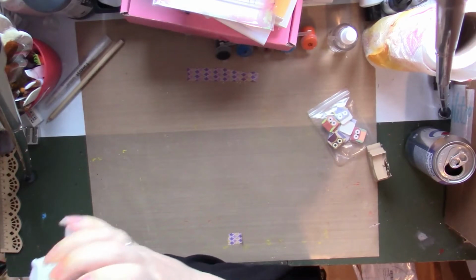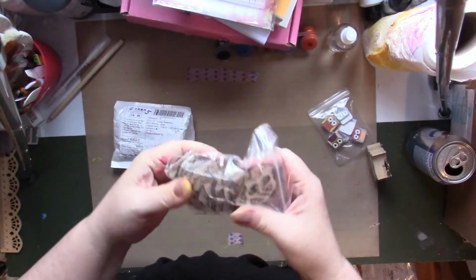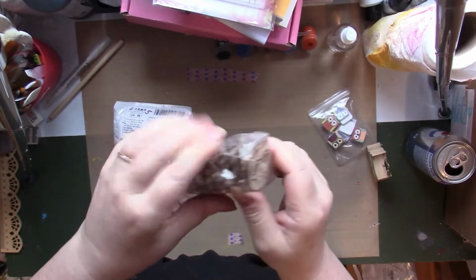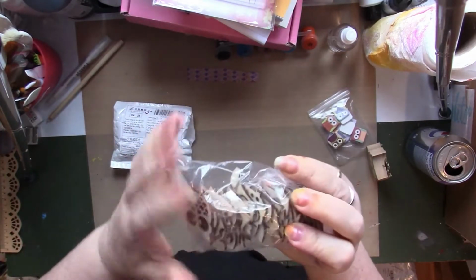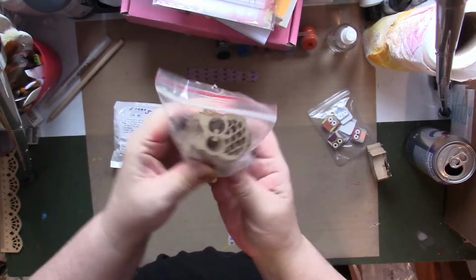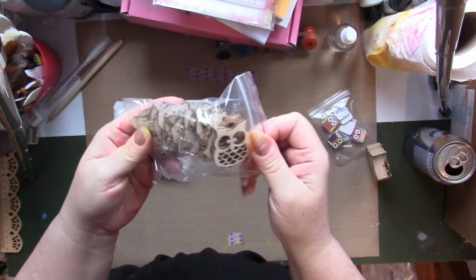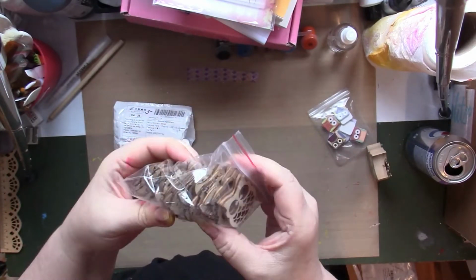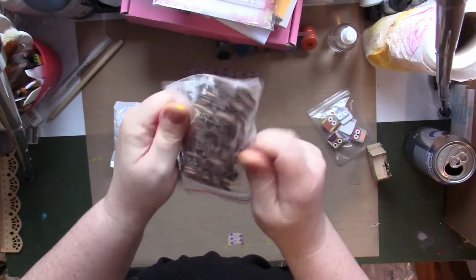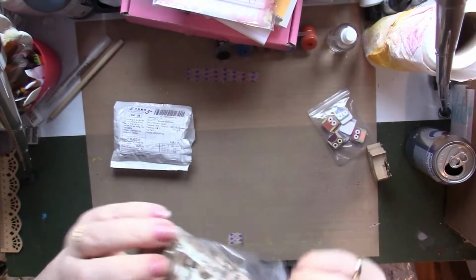Next, let's see, I got two stuck to each other here. Let's do this one. Okay, we're doing all the owls right now. Now here we have some wooden embellishments, and these are all owls, and there's various different ones in here. I don't know if there is repetition of the designs. I would kind of expect there is, but you never know. I'm seeing quite a few different ones, and yeah, I get this whole bag of them. I can't remember how much it was, but it was only $1 or so. That is cool.